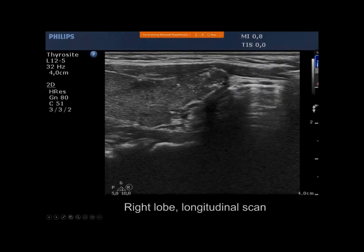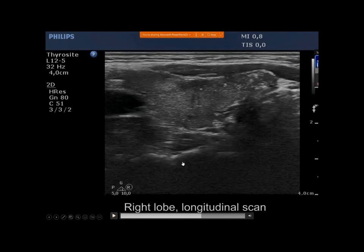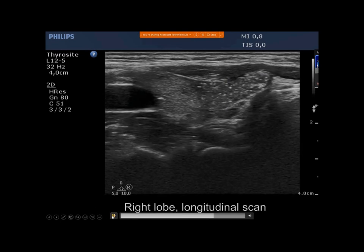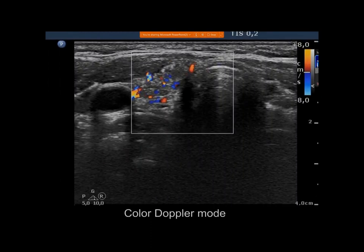Multiple small hyperechogenic granules. And be aware, it is very difficult to determine the edges of the nodule. It is very difficult where this nodule starts and where it ends. So not only microcalcifications, but also the entire presentation of the nodule is very disturbing and suspicious. And it proved to be a papillary cancer.